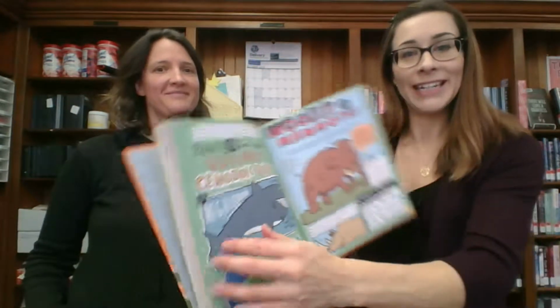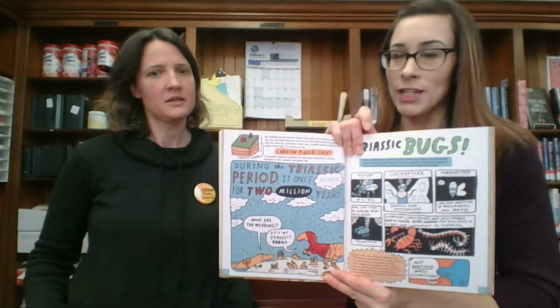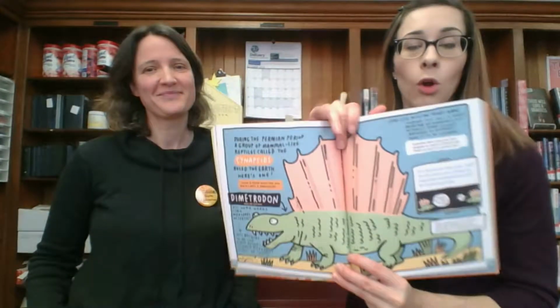I saw this and immediately wanted to take it home because I have a dinosaur lover. Everything awesome about dinosaurs and other prehistoric beasts. I really like when they include other things, like woolly mammoths. Ooh, extinct Cenozoic beasts like the megalodon. Excellent. And I don't hate that it's all just kind of this kind of art. Not super refined, very in your face, very busy. But lots of fun facts, very engaging, silly. Ooh, humor. Dimetrodon, a whole spread for the Dimetrodon. Excellent. I really like this.